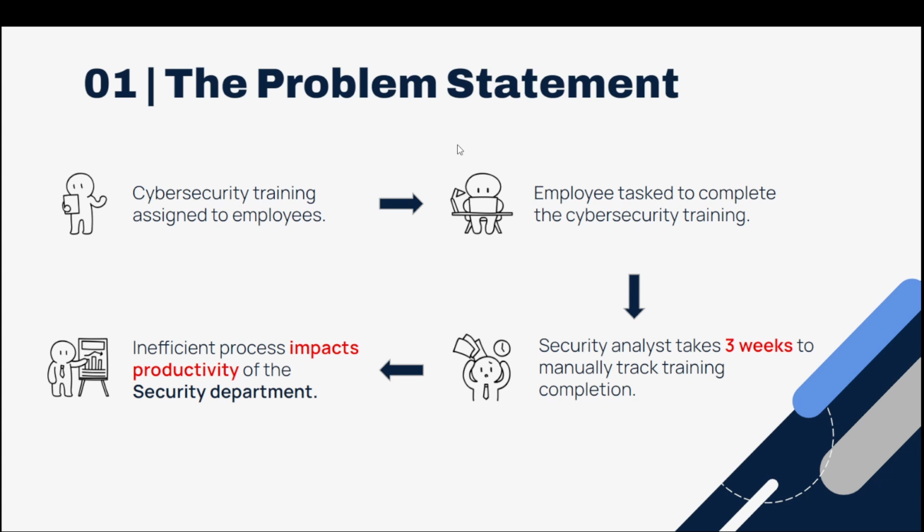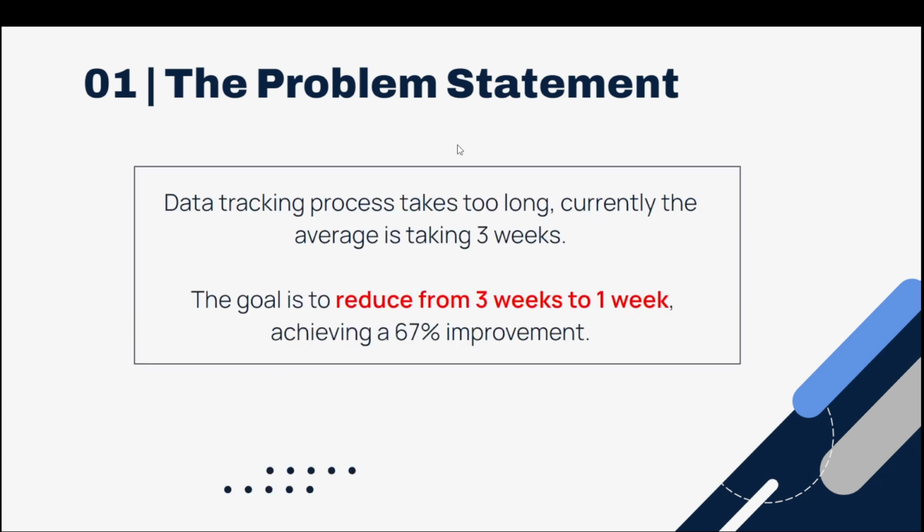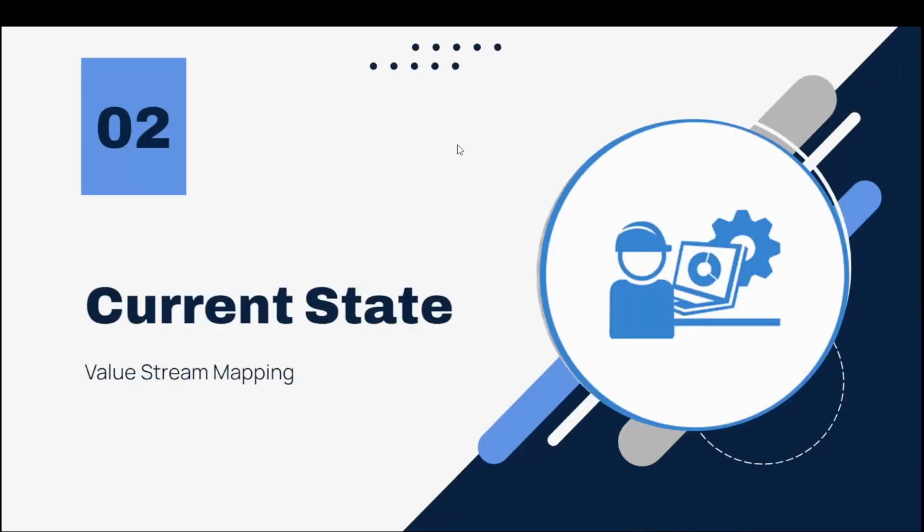This resulted in the security department manager voicing out their frustration that it takes too long to finish tracking the employees on their training. Our goal is to reduce the data tracking process from 3 weeks to as long as the completion of the employee's training, which is 1 week, which is kind of a 66% improvement.